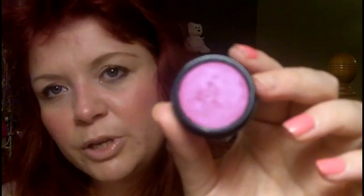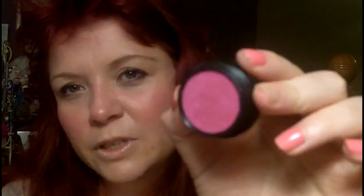and it's a beautiful pretty pink, but it's got like a purple iridescence to it. It's just absolutely gorgeous on the eye. I love it. It's such a pretty colour. I really like how bright the colours are in this range.